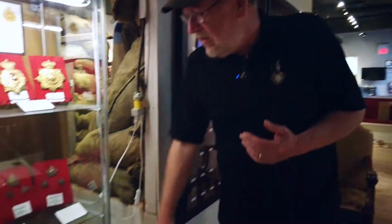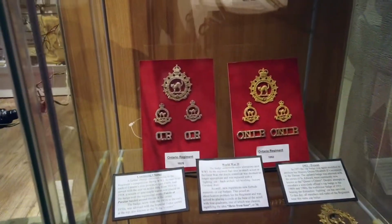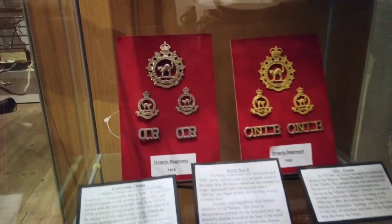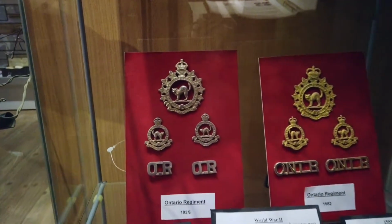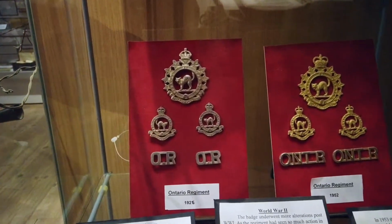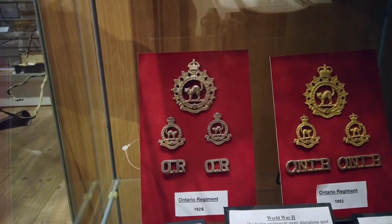Now, after the war, they returned to the cap badge of the cat with the arched back. Now, the cat with the arched back was a modification of the cat sitting on the pillow because they had determined that a cat sitting on a pillow doesn't look particularly warlike, whereas a cat with an arched back looks like it's going to rip your face off. So, this first badge on the left was 1926.